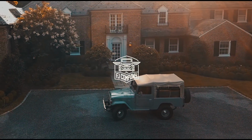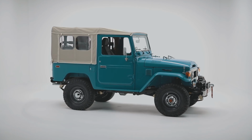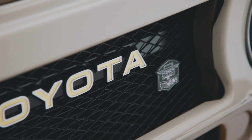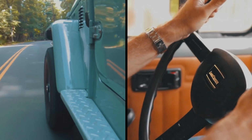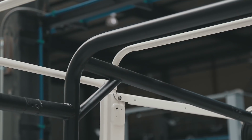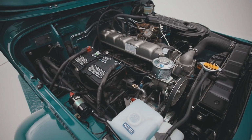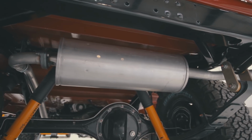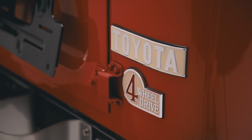This is the FJ Company Classic. An authentic Toyota Land Cruiser FJ40 or FJ43. The FJ Company Classic represents a rebirth of these iconic vehicles with modern improvements for drivability, comfort, and safety. This is not your typical restoration. Engine components, cooling system, fuel system, exhaust system, tires, windows, emblems are all new.